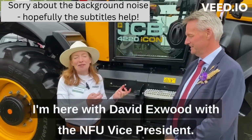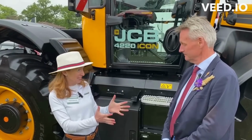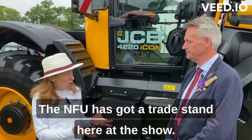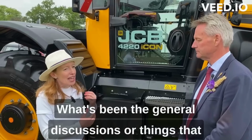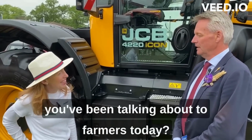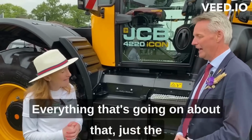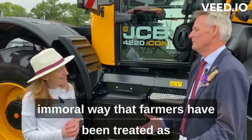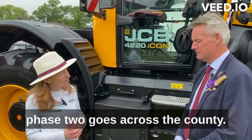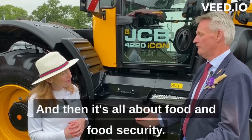Staffordshire Show. I'm here with David Exwood, who's with the NFU and your vice president. So the NFU has got a trade stand here at the show. What's been the general discussions or things that you've been talking to farmers about today? So in Staffordshire, definitely HS2, everything that's going on about that, and just the immoral way that farmers are being treated as the phase 2 goes across the county. Really difficult stories.